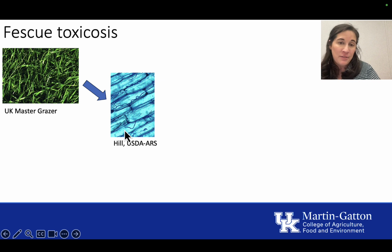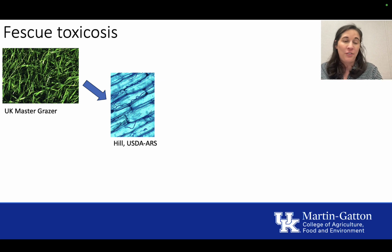That endophyte is a fungus that lives inside the grass, so we can't tell just by looking out what grass has endophyte, what grass doesn't have endophyte. And to further complicate that, there are some endophytes that are helpful to the plant that don't harm the animal, and other endophytes that are helpful to the plant that do harm the animal.